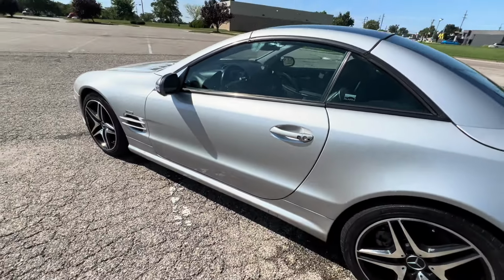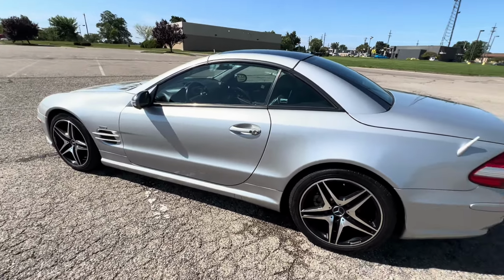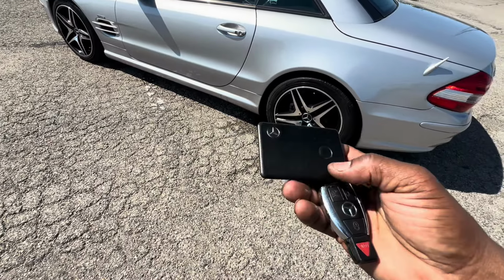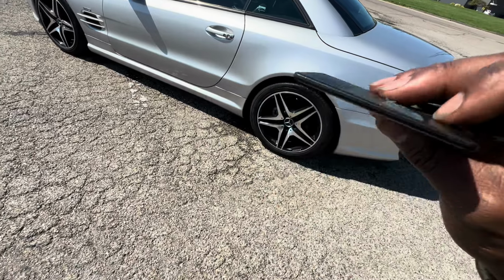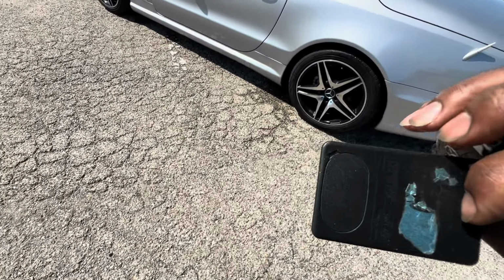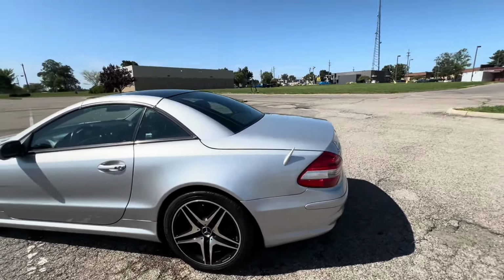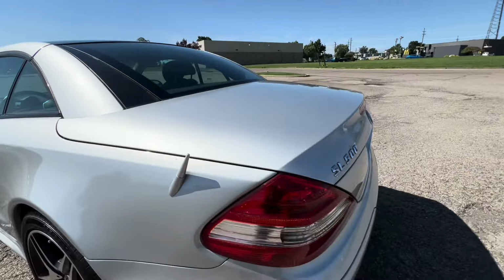So everything works now. I think I need to put a new battery in the key card. This right here, let me see. It works, but I can tell that it's starting to die. Also, the dash is telling me to change the battery out. So you have to pop that back cover off right there and put a battery. It might be like a 2025 or something like that. Little flat battery. This is in place. This was missing when I first got it.